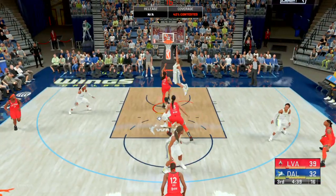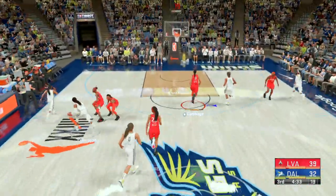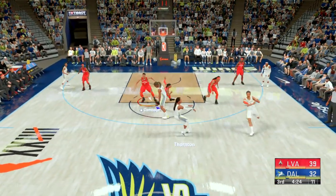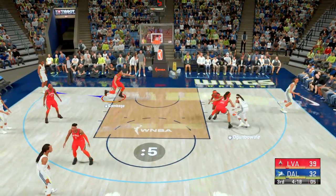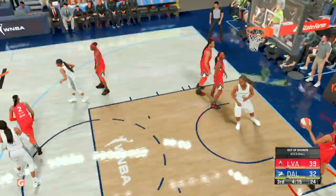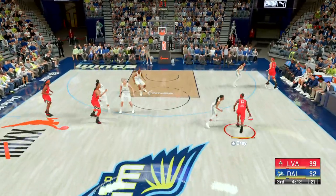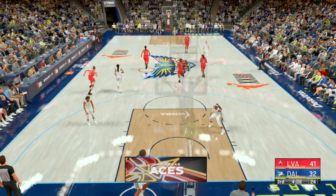To the middle. Releases. That one rolling around and rims out. Here's Dallas now. Third quarter here, over a minute and a half into it. Outside, Sabali. Four on the shot clock. The three. And out of bounds, the Aces will take it. Aces ball. Substitution for the Aces. Gray outside. And she makes good on the layup. They're 3 of 4 to start the half.